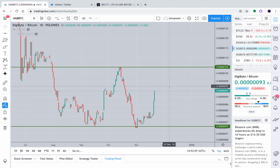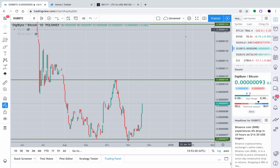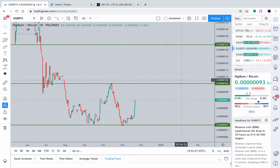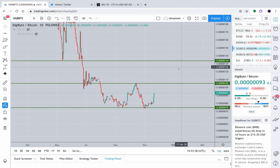So if we retest 105, I'll look for some weakness here, and then dollar cost average back in as it goes down. If we break that, then I'll probably look for 135. Maybe I'll try to swing that, but I don't think so. I'll probably just look to, if you're accumulating around 100 sats, that's a great entry for DigiByte. 100 and under, fantastic accumulation zones right here.